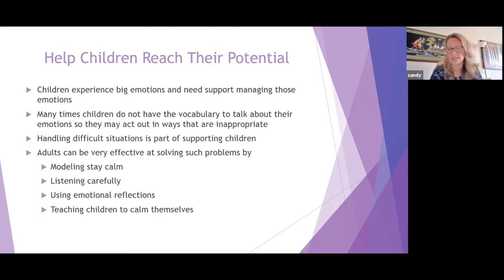We all know that our little ones and children, throughout different stages, experience big emotions and they need support to manage those emotions. Many times they don't have the words or the vocabulary to talk about their emotions, so they act out in ways that are very inappropriate. But helping them to handle these difficult situations is part of our role as adults. So we can be very effective solving those situations by doing different things.